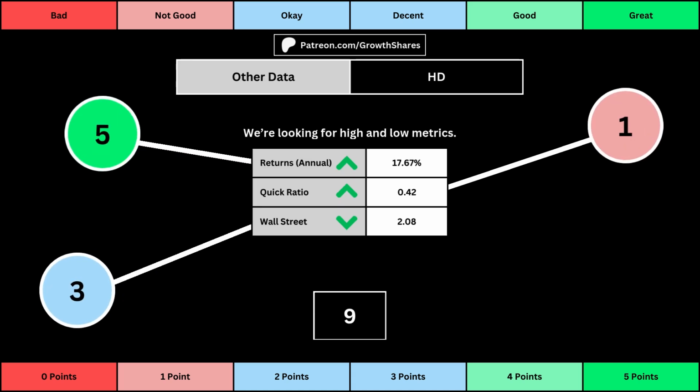And the fourth set of metrics looks into other relevant data. First is the stock's performance over a set period of time. Usually it's 10 years, but if the stock doesn't go that far back, we go with the earliest data up to 10 years. The quick ratio is basically how easy it is for the business to pay off its short-term obligations. We want that high so that it's easy to get rid of those debts. And then Wall Street is the average consensus rating Wall Street analysts give the stock, from a strong buy of 1 to a strong sell of 5. Again, the better values get a higher point total.